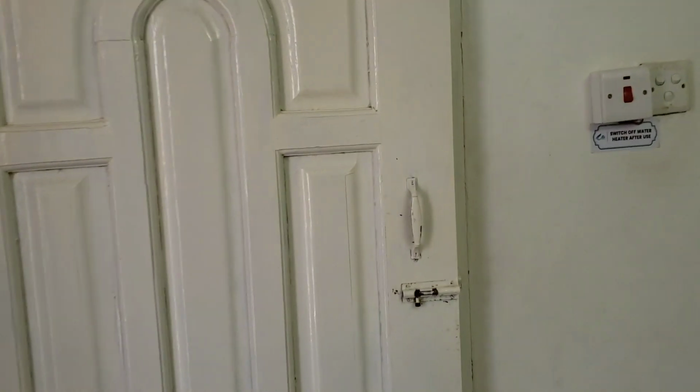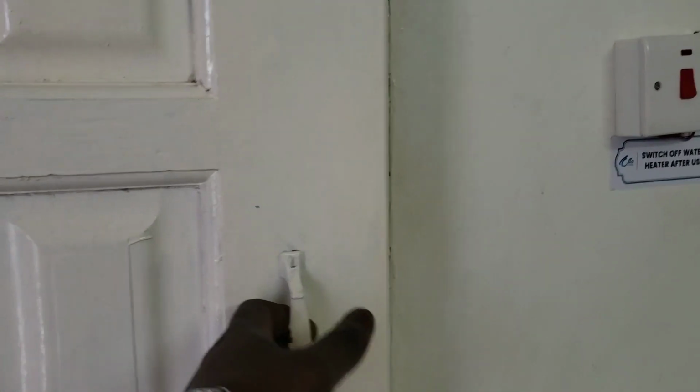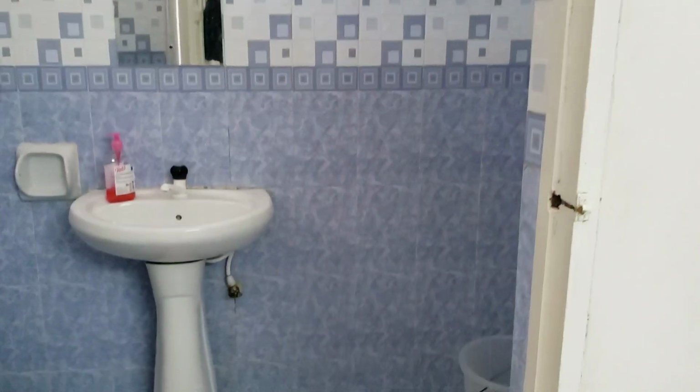And on the other side, very nice big mirror here to look at yourself when you are going out. If you are very smart and everything, you can just look at yourself in this mirror. Very nice vertical standing mirror, very straight, and you can look at yourself from the head to the toe. It's very, very big, guys. And on this wall here, we have this door which takes you to the bathroom.